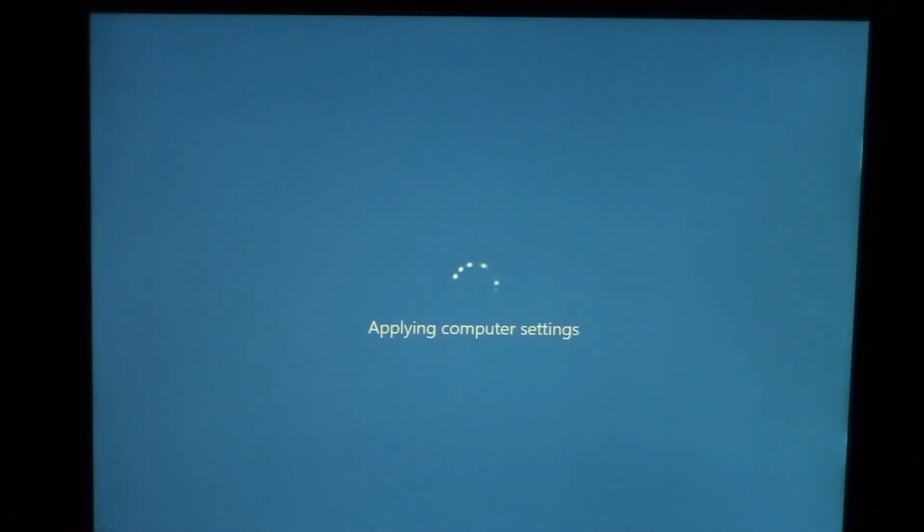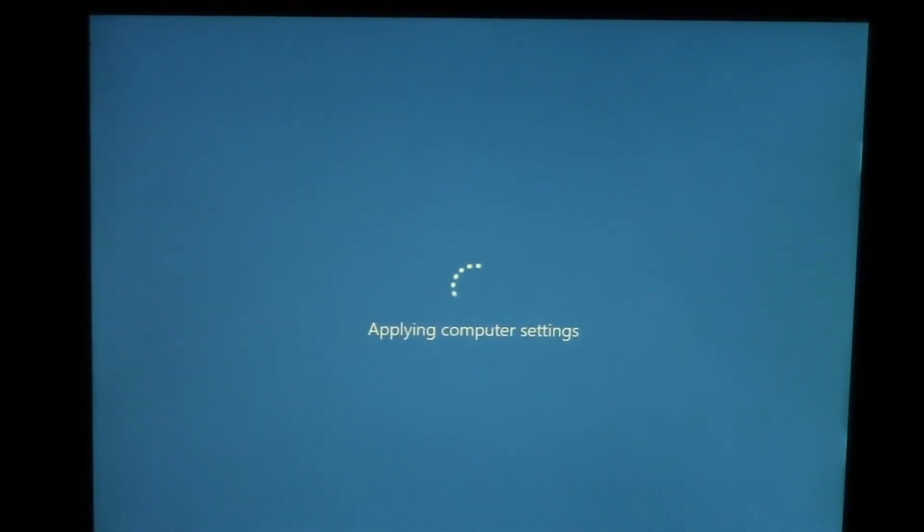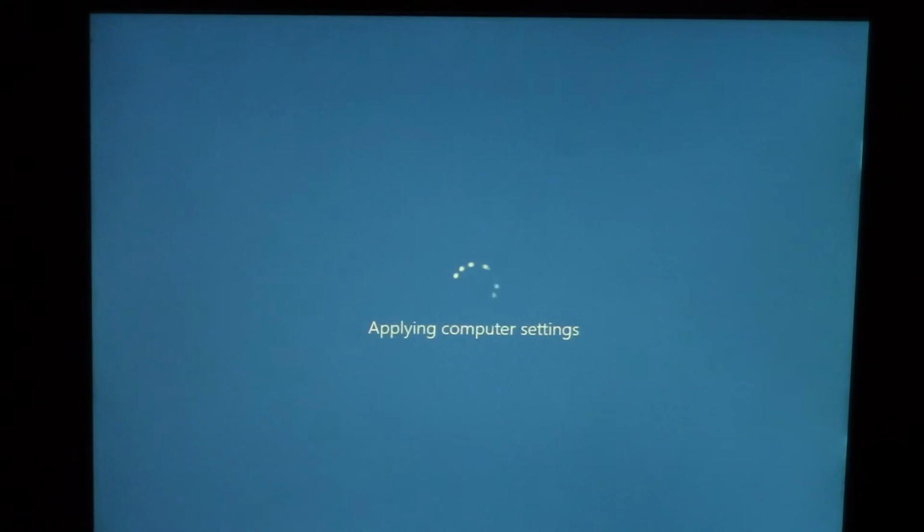Okay, applying computer settings. Now this usually takes a little bit after you first promote to a DC, but let's see what we get here. And I'm actually going to grab my MacBook Air and attempt to join it to the domain so that we can see if we have the ability to join domains. So let me go grab my MacBook. I shall be right back.